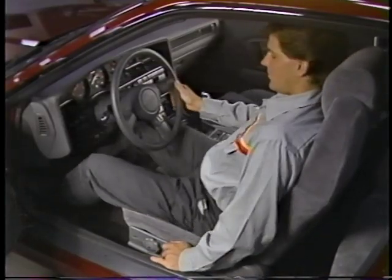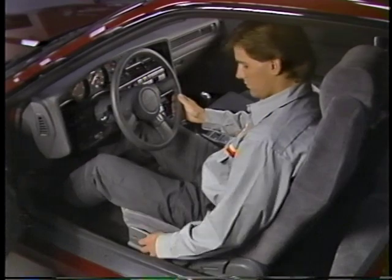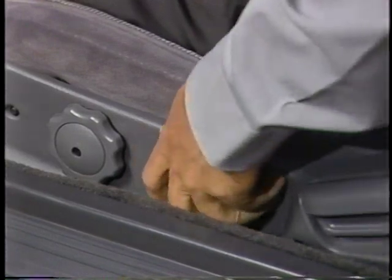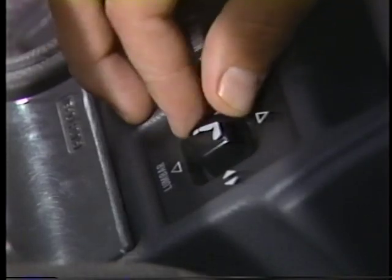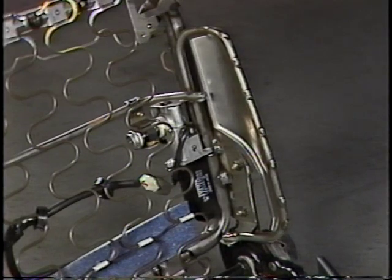But the initial pleasant surprise for the driver is the seat. The 8-way sport seat from the GTS Celica is standard. In addition to all the standard motions, forward and back, reclining, and headrest, it also has controls on the console for the power, lumbar, and side adjustments. The lumbar and side adjustments are motor-driven.